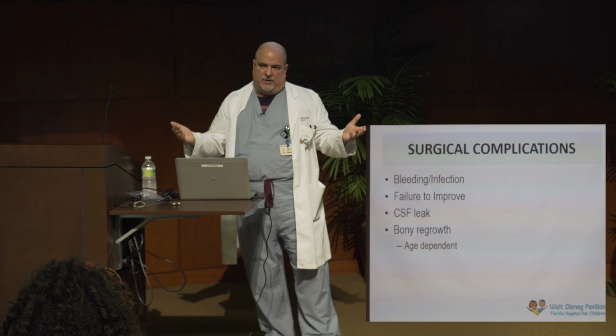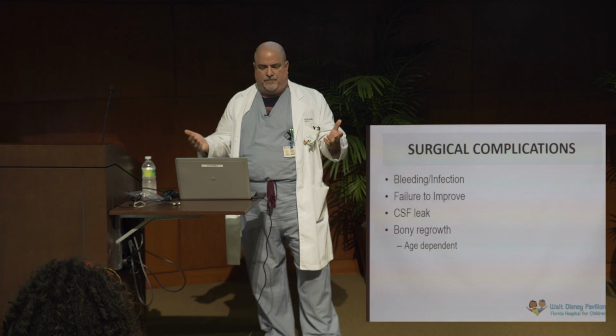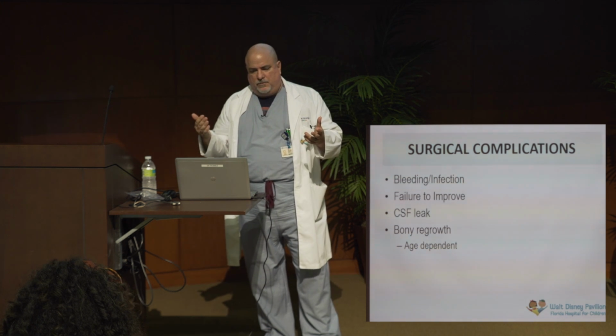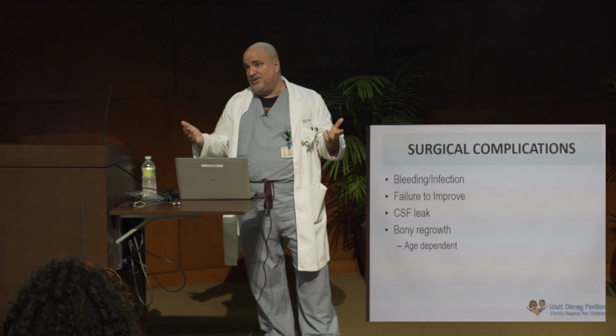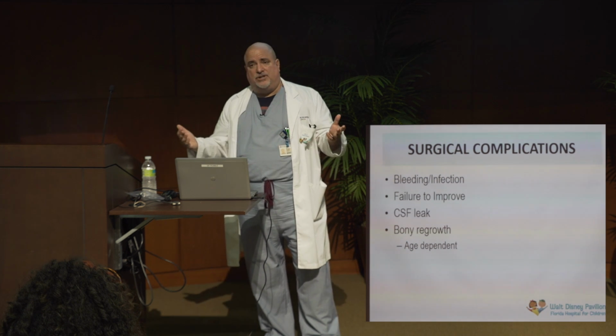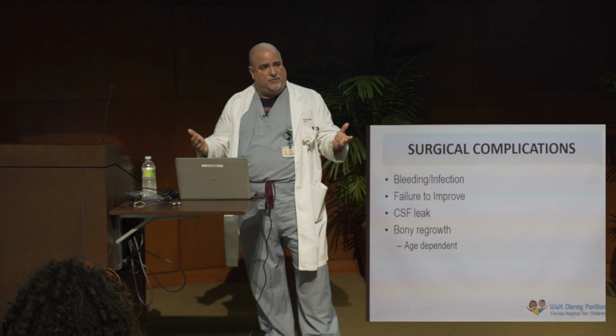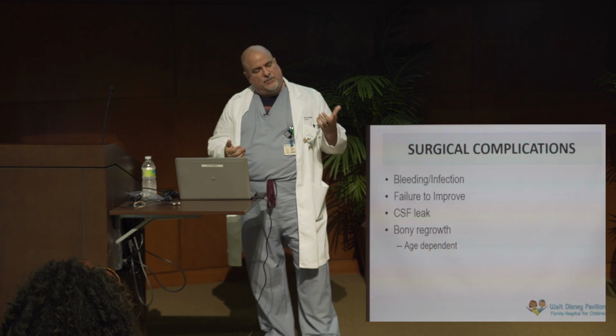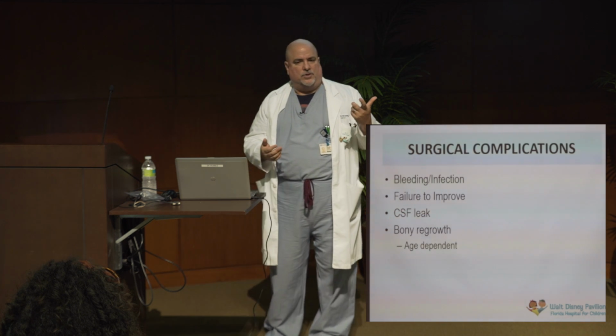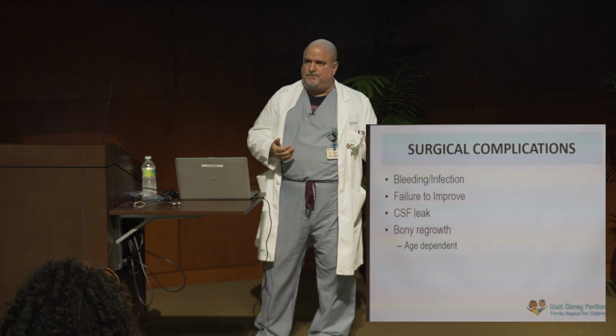Well, with any operation, there's a risk of bleeding and infection. The risk of infection is low, less than 1%, but not 0. For every operation, people get antibiotics preoperatively. Then most of us give antibiotics for the first 24 hours post-op. But the only antibiotics that have been shown to really matter are those given before incision.